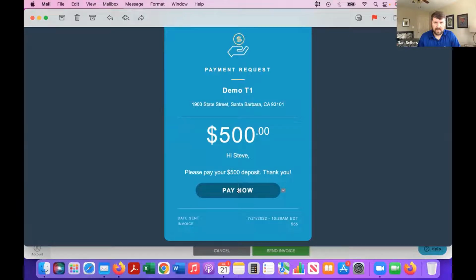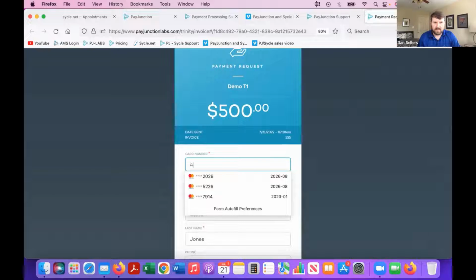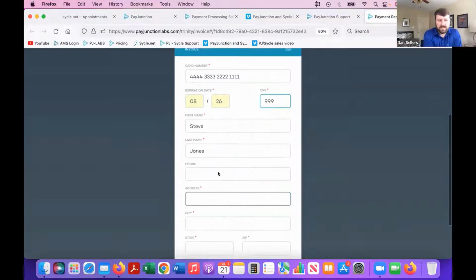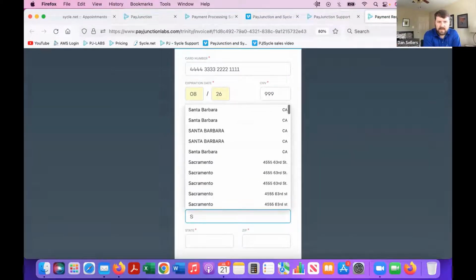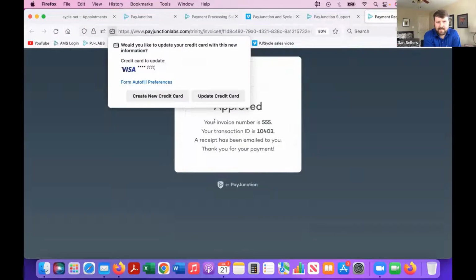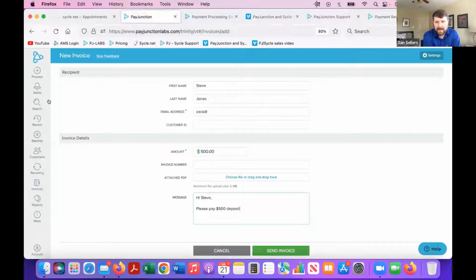Once they receive that, all they have to do is click this Pay Now button. That's going to take them to a page that we host. And then they can insert their own card data. So instead of you having to call them and get that card number over the phone, they can go ahead and on their own time, 24 hours a day, enter in their card data. And let's just make sure we got this address and zip. I want to show you what it looks like when we get an approval. Click save, pay. And then it's going to go ahead and approve that for them. And then all they need to do is see on this invoice, go back to PayJunction, invoices.